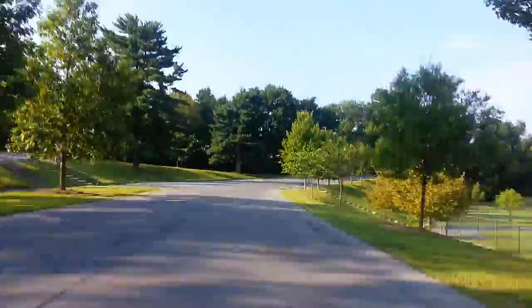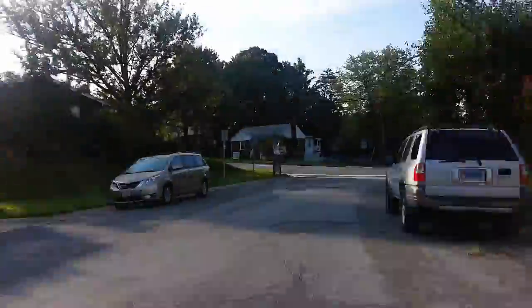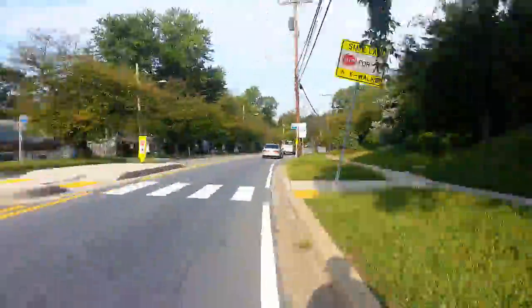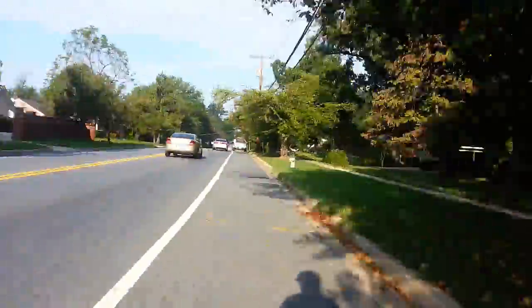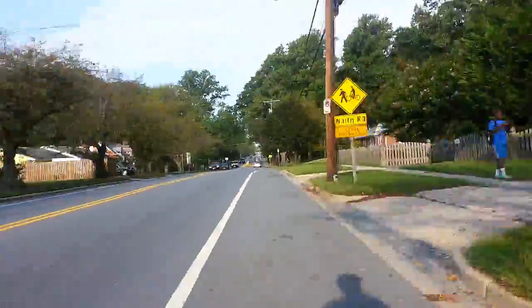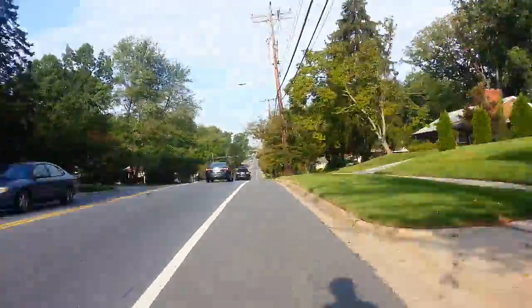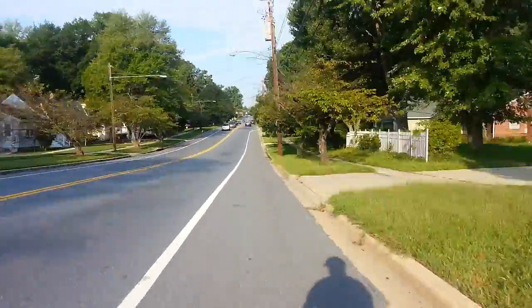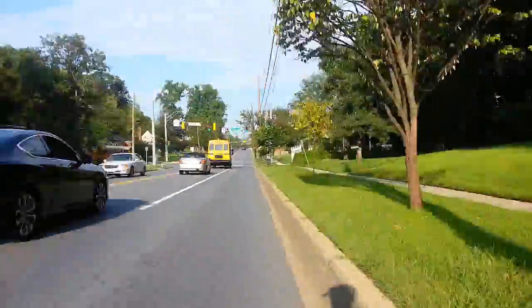Okay, we're going to be coming up to Arcola Avenue. Up a little hill here, and as you can see, the traffic really whizzes by. There's a little bit of a lane, but sometimes there are cars parked there. But this is a short stretch that's fairly level, and at the end of it, it crosses over Georgia Avenue, which we'll be seeing in about a minute.